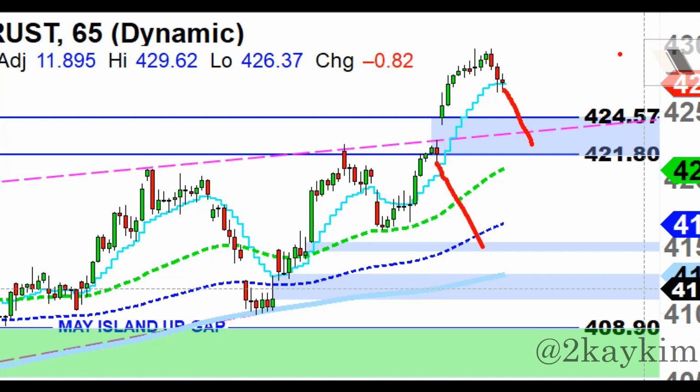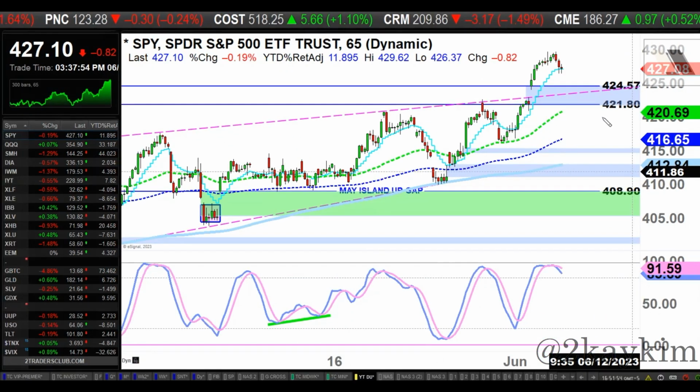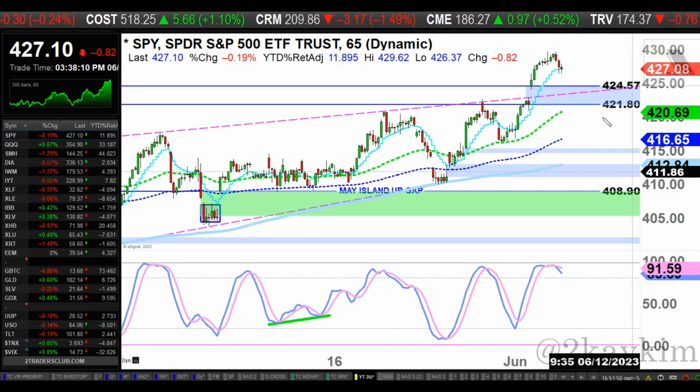But if we see any kind of down gap, unless it gets filled right away, I'm pretty sure 424.57 is in the cards.